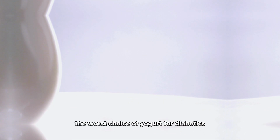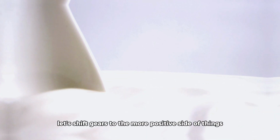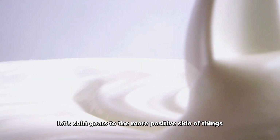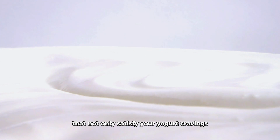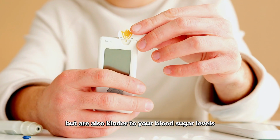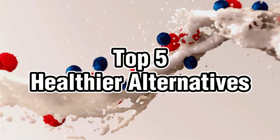Now that we know the worst choice of yogurt for diabetics, let's shift gears to the more positive side of things. There are healthier alternatives available that not only satisfy your yogurt cravings, but are also kinder to your blood sugar levels. Here are our top 5 picks.